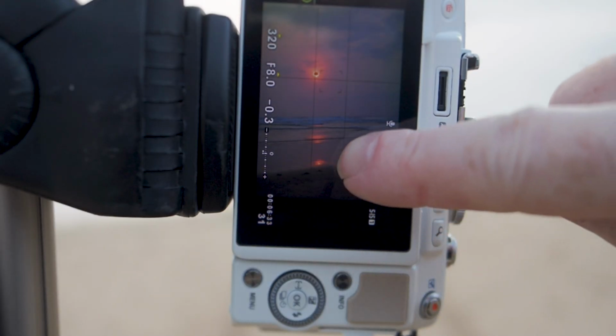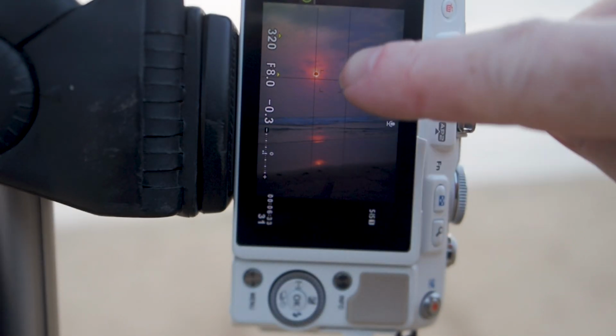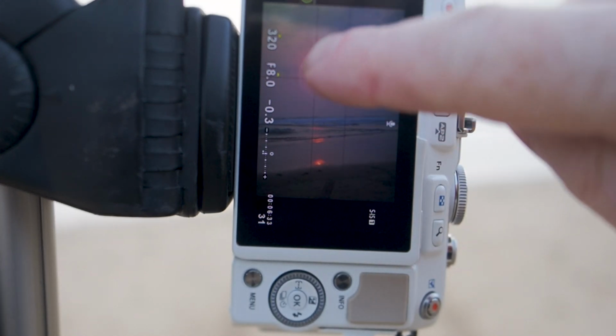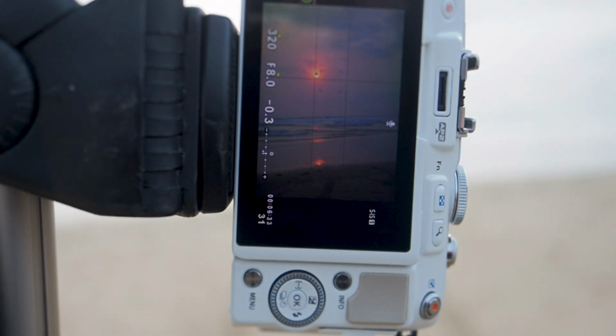For this first shot, I'm trying to get the reflection of the sun and the sun in the image. The sun's on the left-hand third, right on the third corner. 1/33rd of a second, f8 and ISO 200.